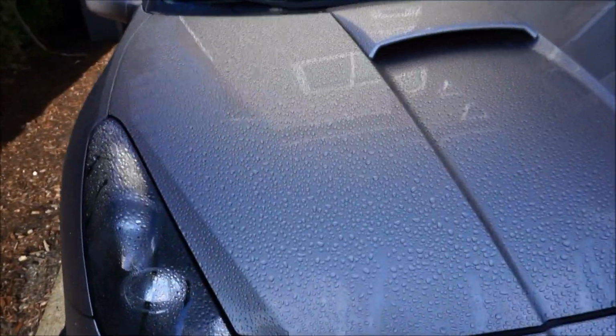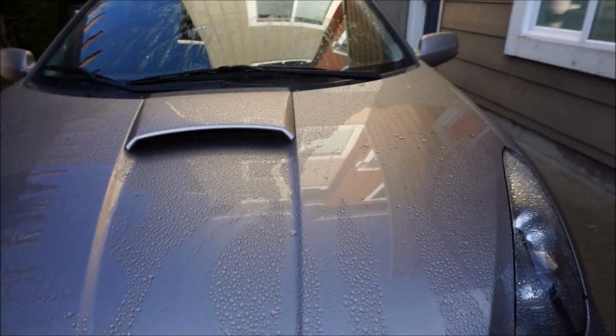So here's the Celica. Look at this. I waxed this. Watch this. Look how beautiful that is. All beads up. Oh my gosh. Perfect. It did rain last night. But let's go ahead and get in the Evo.